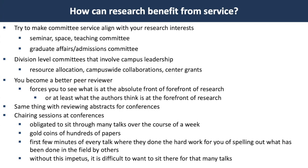There can be division level committees that involve campus leadership. So for example, the School of Sciences or the School of Engineering or the School of Biological Sciences, you might have the ability to see resource allocation in real time. You might see the nascent center grants and campus-wide collaborations and research initiatives that get launched and that you could have input in directing.